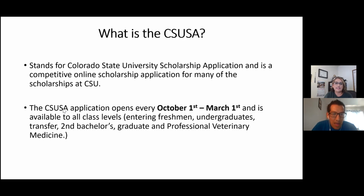This is also an application that opens every single October 1st, and then it closes every March 1st. So as long as you're a student at CSU, it doesn't matter if you're a freshman, a master's student, an undergraduate, a transfer, or getting your second bachelor's, you are qualified to receive scholarships from this application.